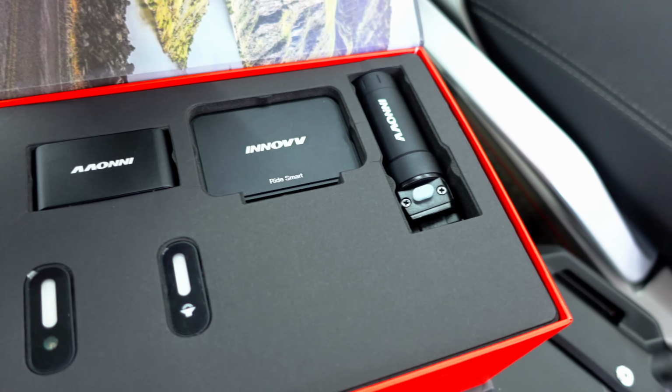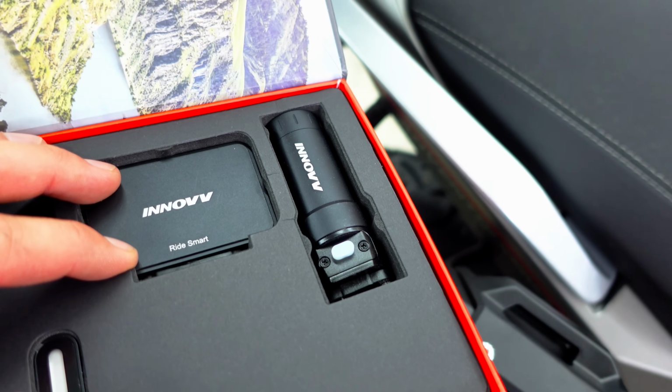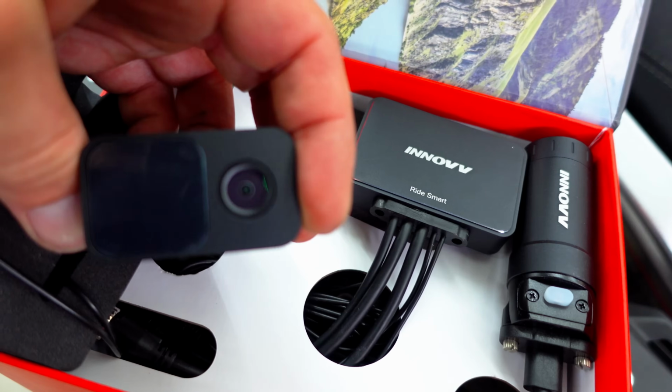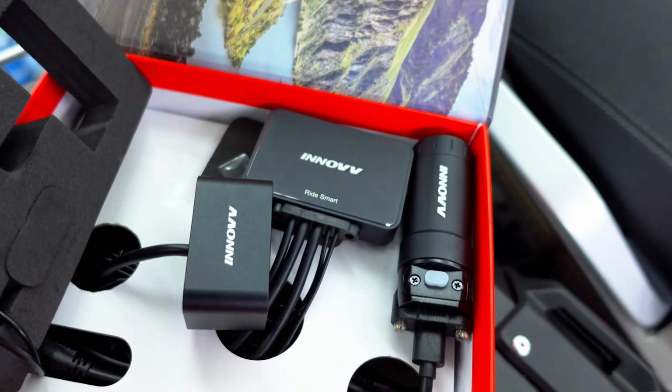Here's our system. You can see this same front camera that we have on our Multistrada. We have a small hub right here that's going to go under the seat. Here is our rear system. You can see the small little radar right next to the camera. I think that's kind of a cool system.